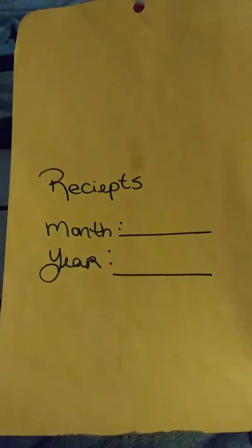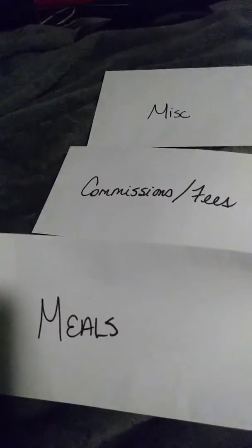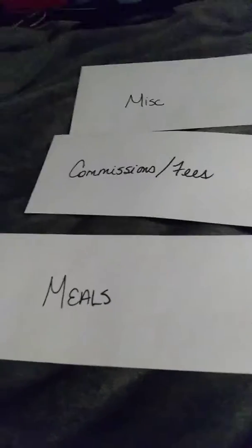And then this is my envelope for receipts, all right? And then inside this envelope, I put these envelopes. I have one marked miscellaneous, and I'll put all my miscellaneous receipts there. My commissions and fees, such as ATM fees and faxes and things like that. And my meals, because like I said, some people may beat the per diem if they have a special diet, or if they're a diabetic or something like that, and their food is more expensive.